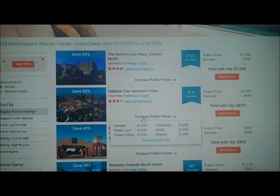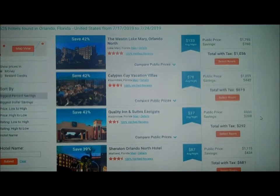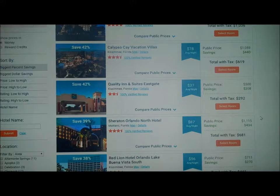Okay, so if you went to those other websites, this is what you would expect to pay. If you have a membership with Search 365, guess what? You're saving 42%. You're going to save $440 to stay at this location for 1 week. And it's only going to cost you $619. So that's what I'm talking about. Membership in Search 365 will get you the best prices on the planet. Nobody else can beat these prices. And we get you all the top locations anywhere in the world, no blackout dates.